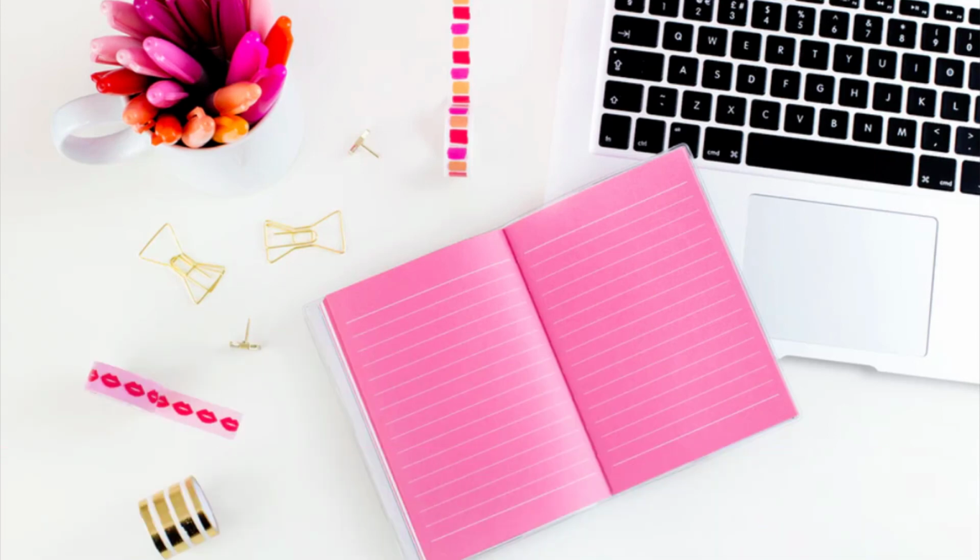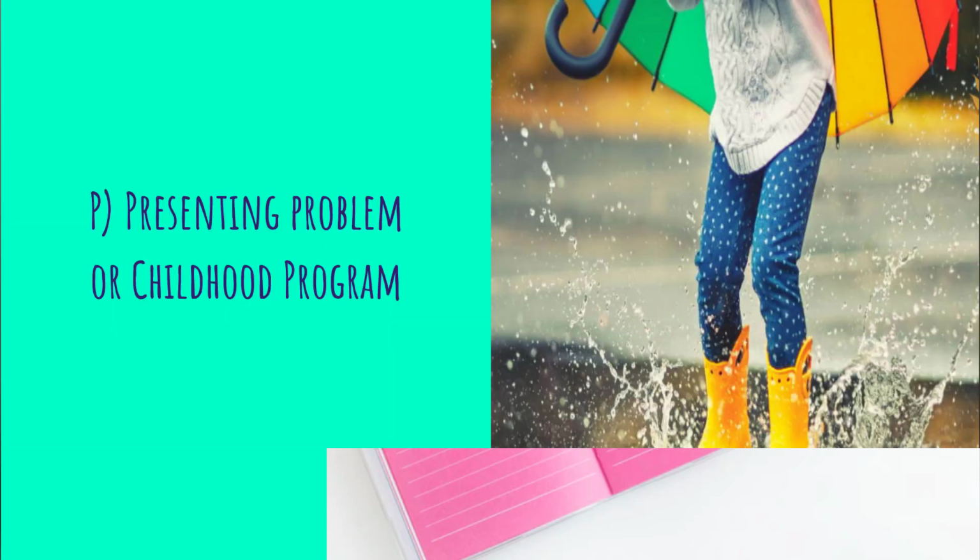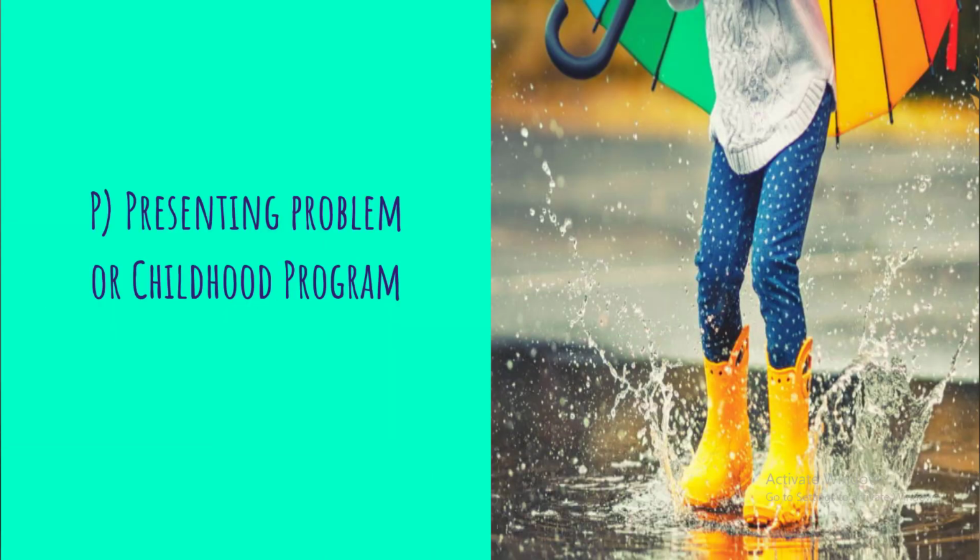Now, in fact, it might help if we can get old school and if you do have your notebook to get the most out of this. Write your chief complaint, the presenting problem, what you'd like to work on, and maybe what's preventing you from attaining this outcome. State the goal or the objective, and identify if the problem is related to the childhood program, a parent-child pattern, or epigenetic program.